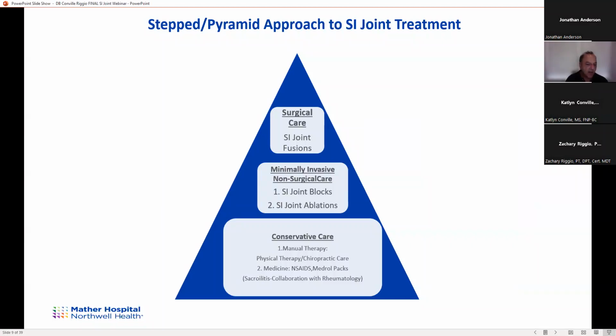And then if that's not helping, then we move up the ladder to minimally invasive techniques. We'll start with an SI joint block, which is what I just described before, which is an injection of anesthetic to see if that relieves the pain. If it does, then we'll do more of those injections to confirm it, at least 2. And then there's a technique that our pain management specialists use called an ablation. And we'll talk more about that later.